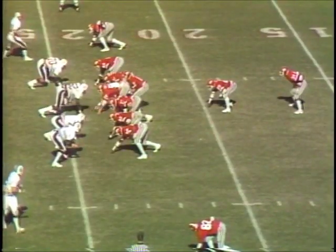Amp Arnold comes to the left side wide. Ballou gives the ball to Herschel Walker. Walker finds a hole on the right side. He's outside, and he may be gone. Touchdown, Georgia.